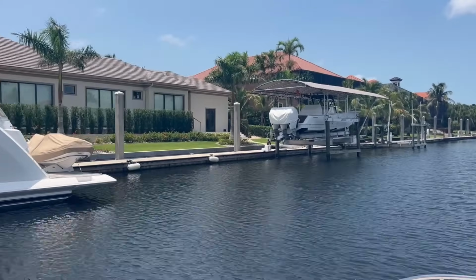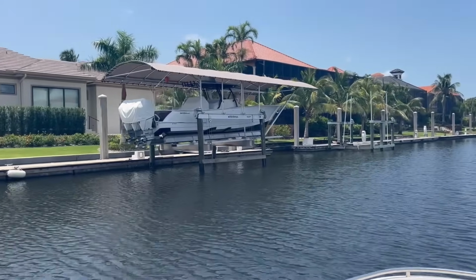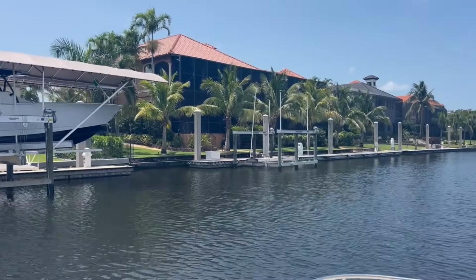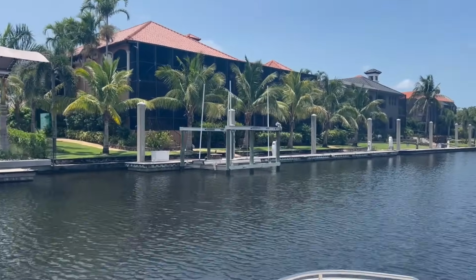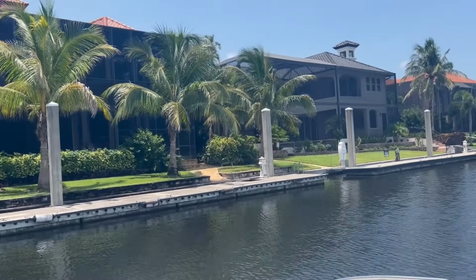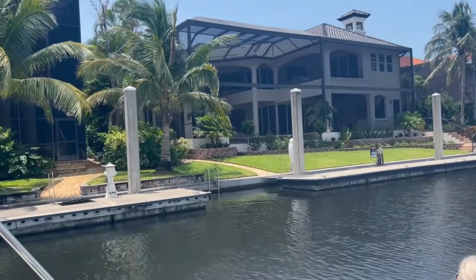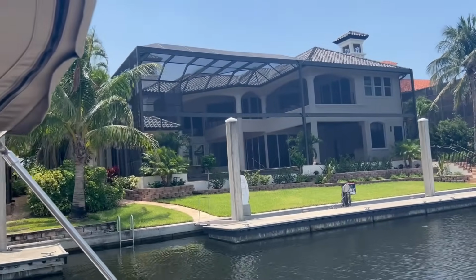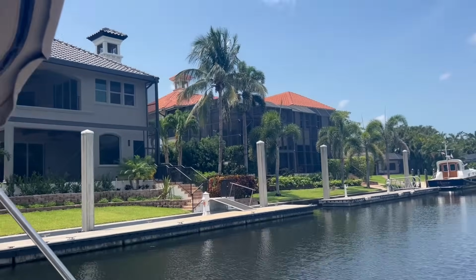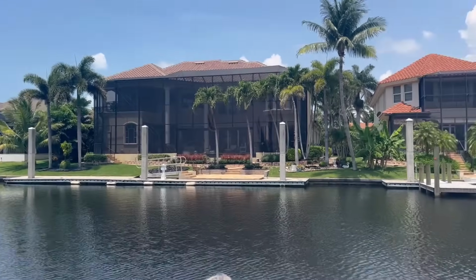As you can see, we've got some really nice houses through here. As a matter of fact, there is one down here that I know is for sale. I've got a client that has expressed some interest in it. This particular home, we did a little research on it before we headed out, and it's listed at just under $6 million. So as you can see right there, that home, if you have an extra $6 million sitting in the bank and you want to be on the water down here in Southwest Florida, that would be the home.